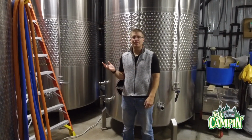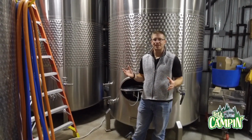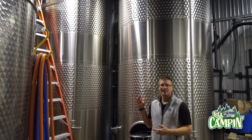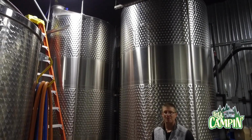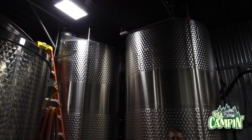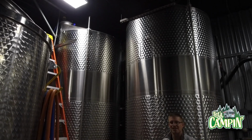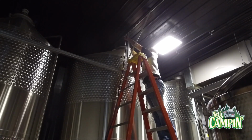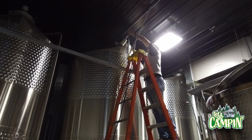Right now we're standing in the winery here at our facility, and behind me is a 2,200 gallon tank. It's about 10 feet in diameter and about 14 feet tall. We have 3 of these, and we also have a lot of smaller tanks, as well as 4 6,000 gallon tanks. In this tank alone we can hold about 10,000 bottles of wine.